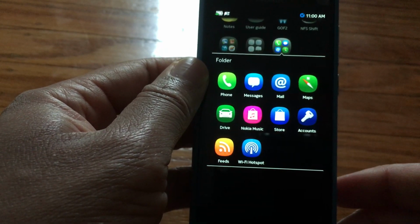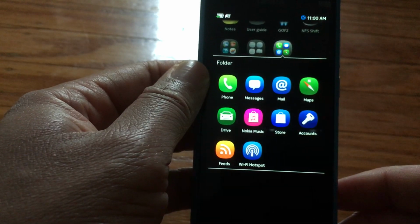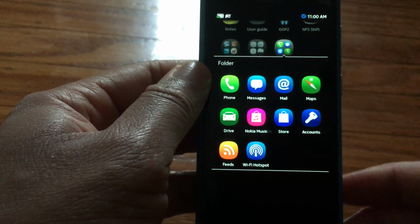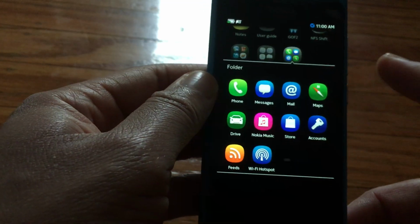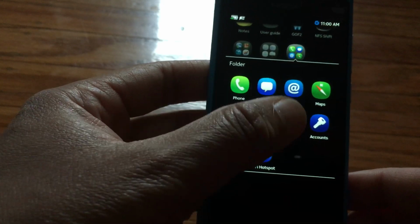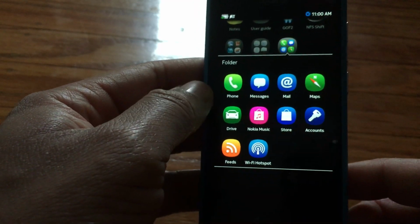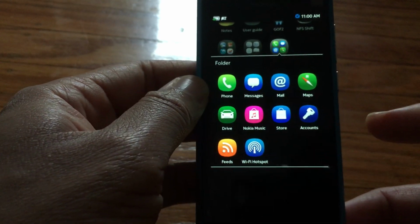Since this phone is old and had only somewhat support from Nokia, I think a lot of the Nokia servers that supported the apps on this phone are shut off. So Maps, Drive, Nokia Music, the store, none of those are able to function now. So I just moved them to the folder so they'll be out of the way.